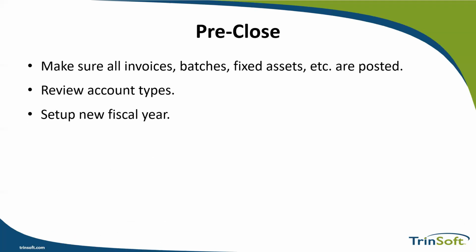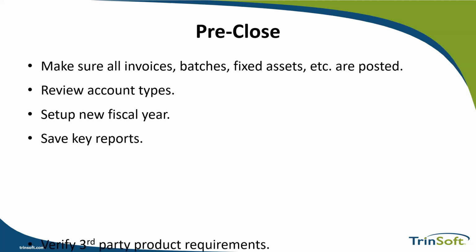Once you've reviewed those account types, it's time to set up the new fiscal year by navigating to the fiscal period setup window, entering the year, the start and end dates, and we'll go over that as well. Another step we encourage clients to take is to save a lot of your key reports. So if you have any type of inventory reports, any type of aged AP/AR, whatever those type of reports that are critical to your business, save those. It's just a nice snapshot that you can have before you perform that close process.